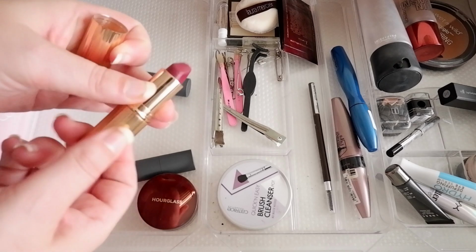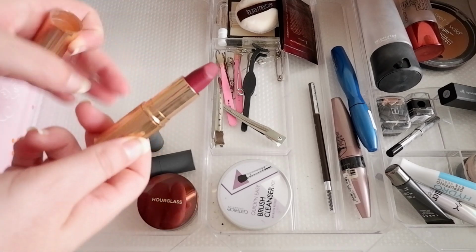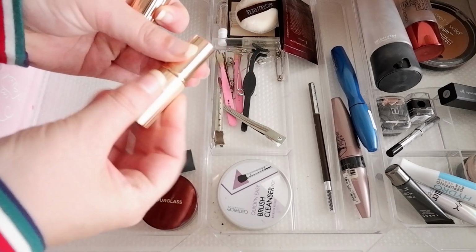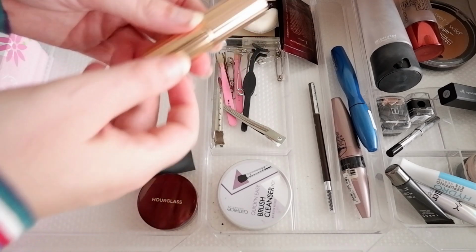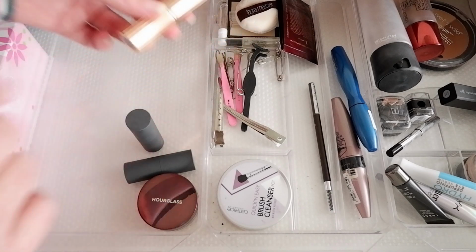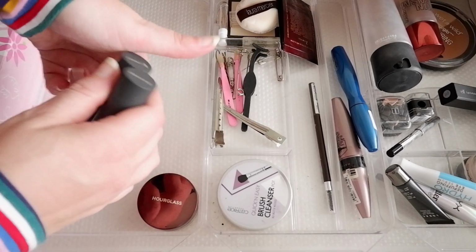Charlotte Tilbury Love Liberty, perhaps the most used lipstick this month. I wore this so much. This is such a perfect fall shade. Lovely berry, and these just stay put so well. These Matte Revolution lipsticks by Charlotte Tilbury, I love them. And then my two Bite custom lipsticks.